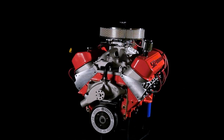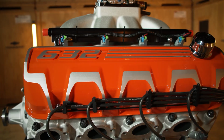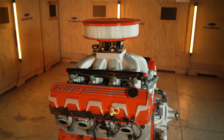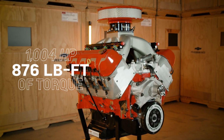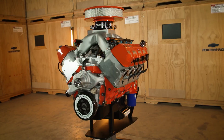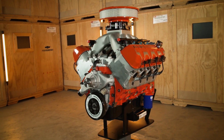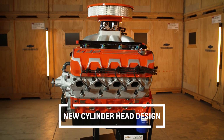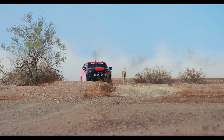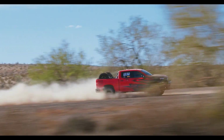Can you blame them? The ZZ632 is the beast of all beasts. Unleashed in 2021, this monstrous engine delivers a mind-blowing 1,004 horsepower, and it's naturally aspirated, no supercharger needed. Chevy didn't just raise the bar with this one, they obliterated it. The ZZ632 is the ultimate crate engine for those who think too much power is a joke. With over 1,000 horsepower, it's like strapping a rocket to your ride and hoping the road can keep up.